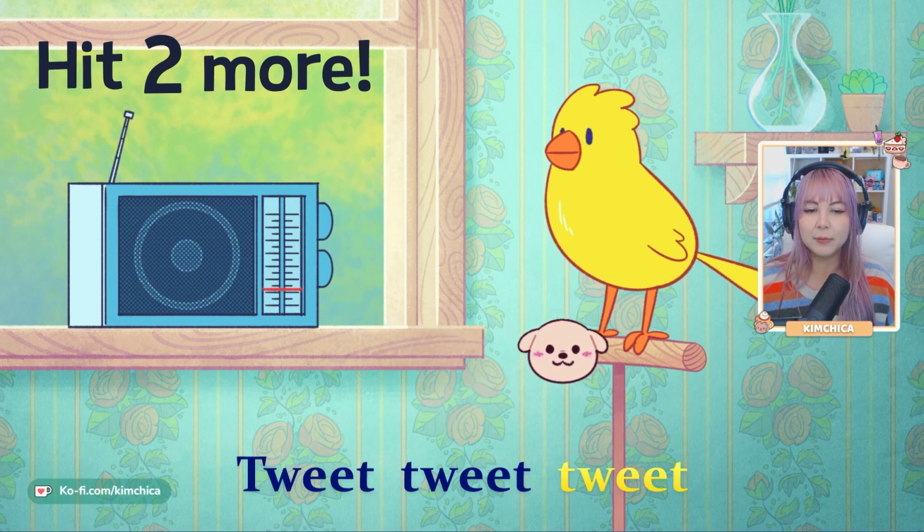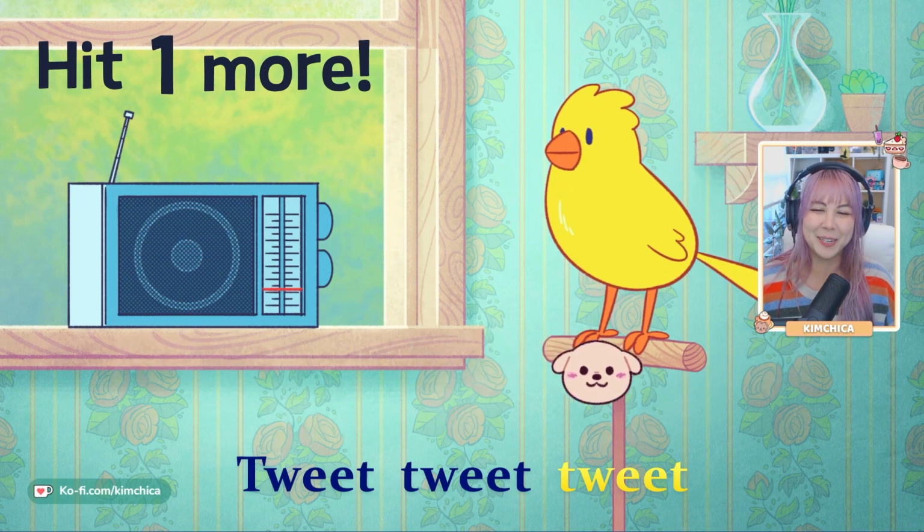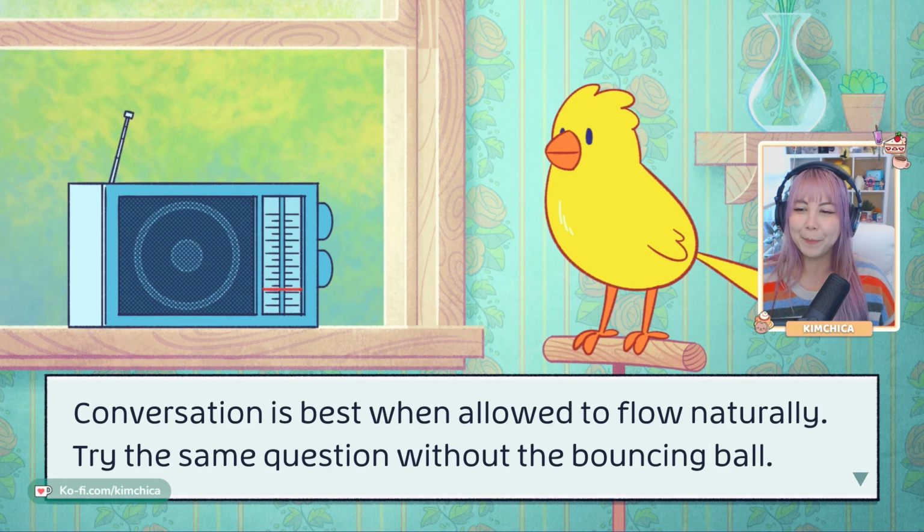Okay. Oh, follow the bouncing ball. Follow the bouncing pup. Conversation is best when allowed to flow naturally. They try the same question without the bouncing ball. Okay.